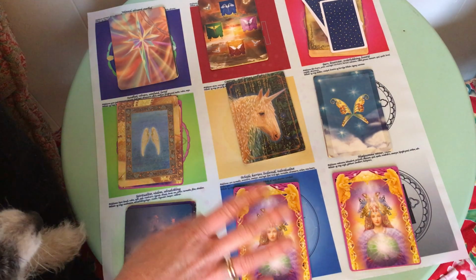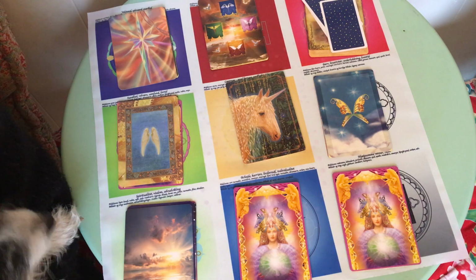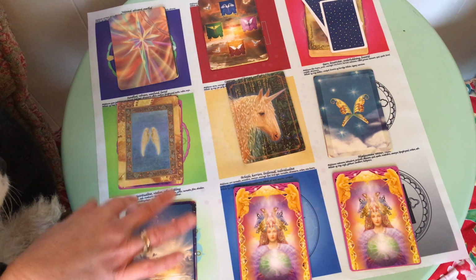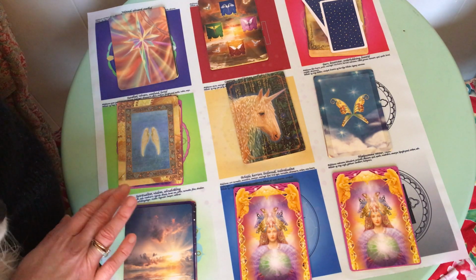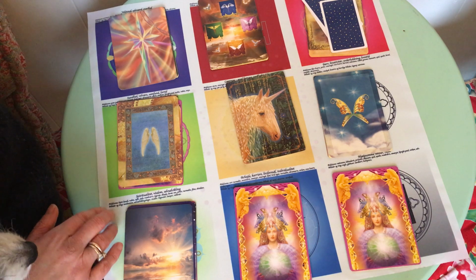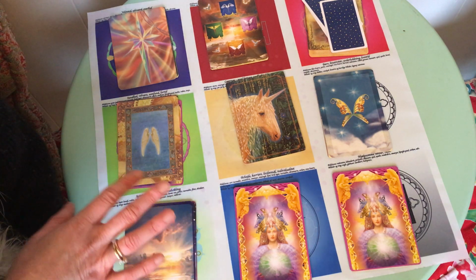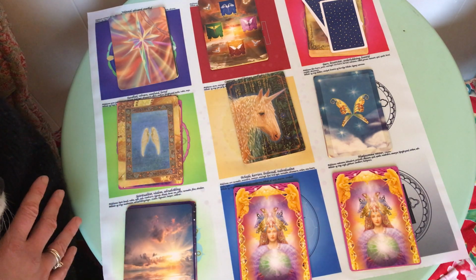I will read all these areas for you, and I will put down the timestamp so you can pick one or more of the areas, or you can listen to all of them. It's also possible to buy this tablecloth, and in the end I will show you the tablecloth without cards so you can see it, and also that I will put a timestamp.